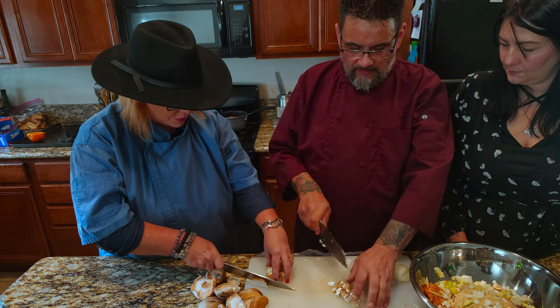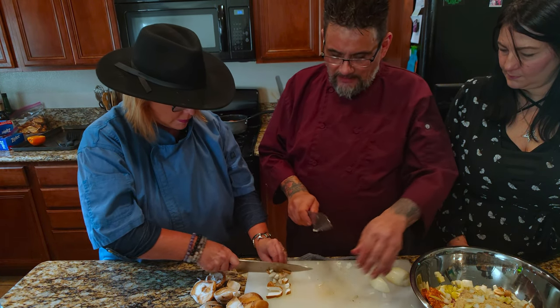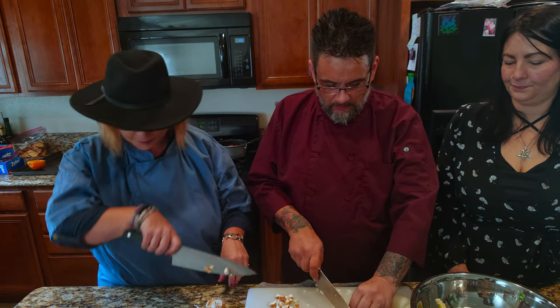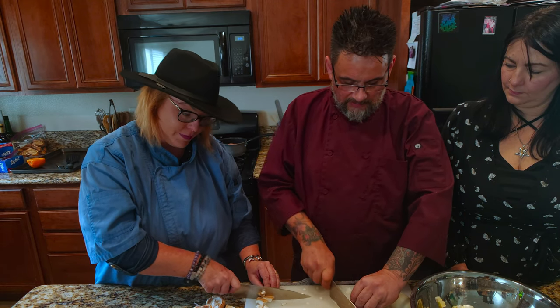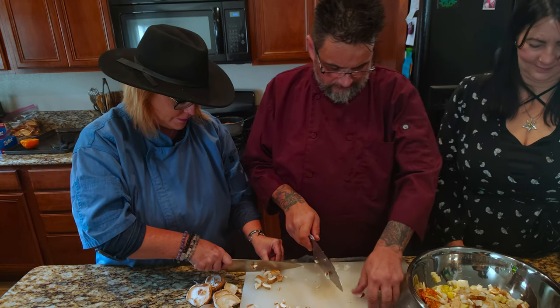Got it. Okay. We're not going to do too many mushrooms, because the reason we're only doing a little bit of mushrooms is this. Mushrooms hold a ton of liquid. So when they cook, we do want a juicy meatloaf, but we don't want a drowning meatloaf by any means. Definitely juicy. Oh my god, I can't believe you drowned your meatloaf.